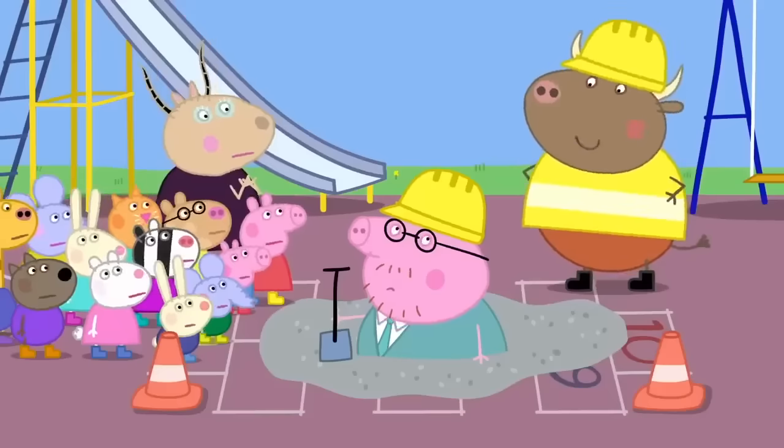I'm stuck! Help! Don't worry, I'm coming in. I'm nearly there. Oh no, I'm stuck too. Help! Hello! Mr. Elephant has come to collect Edmund Elephant. Mr. Elephant! Help! We're stuck! No problem, ladies. I'll get you out. No, don't! You'll get stuck! It's a trap! I'm stuck!